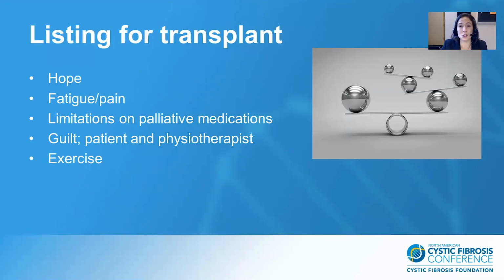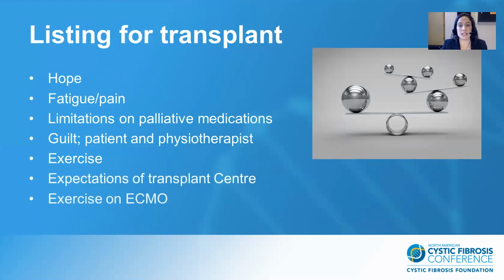Exercise, as I said, is a huge component, and so is managing the expectations of the transplant center. And then there's exercise on ECMO. So even when our patients get to the very, very end, where they need to be transferred over to the transplant center and maybe placed on ECMO as a bridge to transplant, they will still continue their exercise and activity. They'll be on treadmills and bikes and doing strengthening exercises on ECMO.